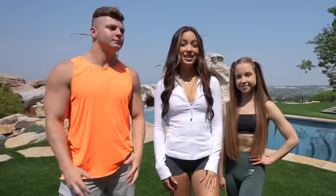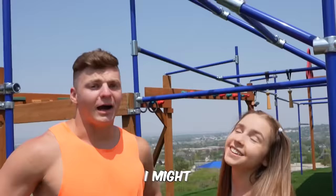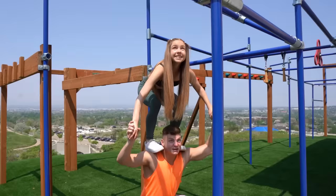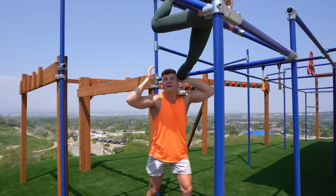Next letter, U. This is how you do the letter U in flexibility, but I'm gonna need your help for this one because I need to get up there. I might need your help for this one too because I don't know if my back's gonna be able to bend like that. All right, you gotta get up there? Yeah. Ready? Now you're doing this to me after, right? Oh yeah, I didn't think this through. Okay. Are you good? Not yet.